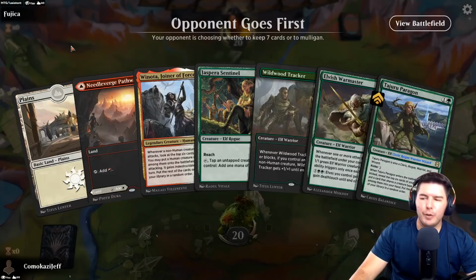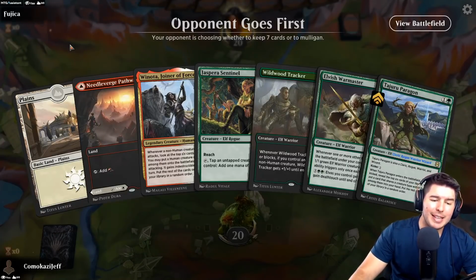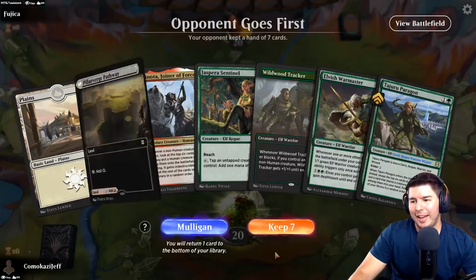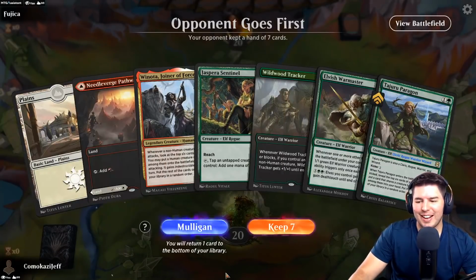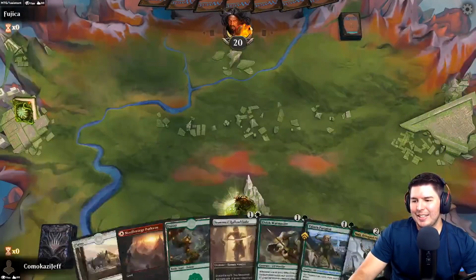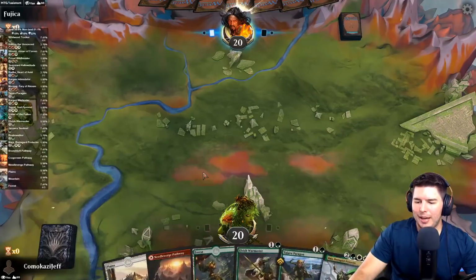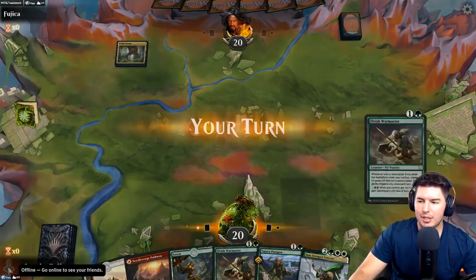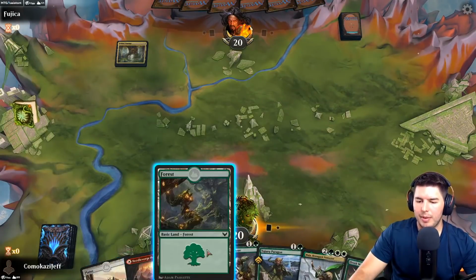All right, up against Fujika, and probably the best hand we've had yet, except we don't have green mana. I could try to draw it with that one draw off the top. No, okay, we're not that crazy. Keep this, drop Hallowblade, Warmaster into Paragon. Maja's pretty nice here still. Double Warmaster.